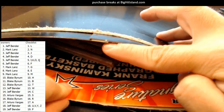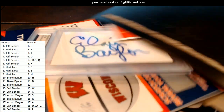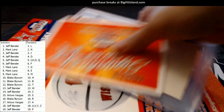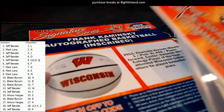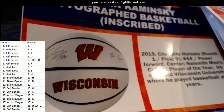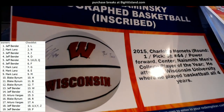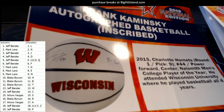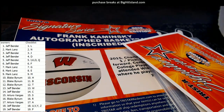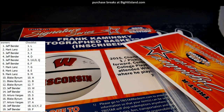First up, I see a Frank Kaminsky. All right, so first up here, that's awesome. Frank Kaminsky autographed inscribed baseball. Now, that's pretty sick there, the Wisconsin ball. Who's got K? Letter K. Jeff B. Jeff B, you're getting a Frank Kaminsky ball. Pretty awesome, by the way.